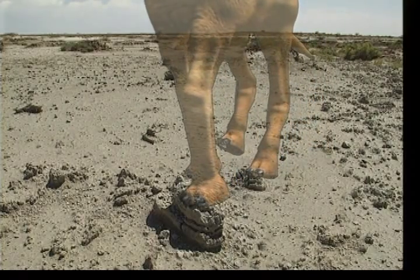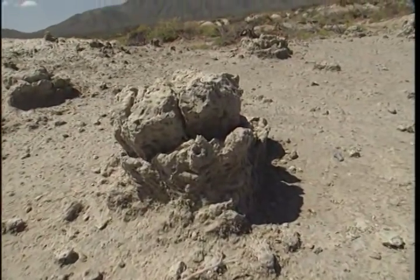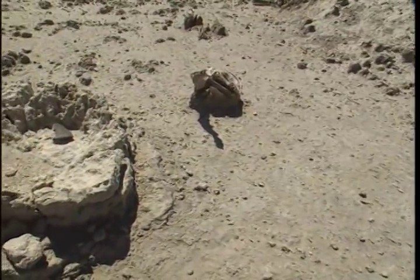You can see that in the camel prints, which we've also discovered in this vicinity. They're about 8 to 10 inches in diameter. Almost look like oversized saucers.